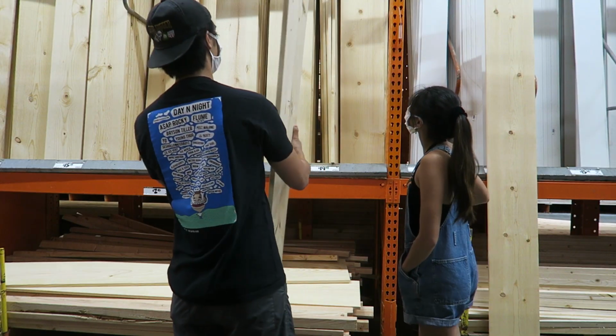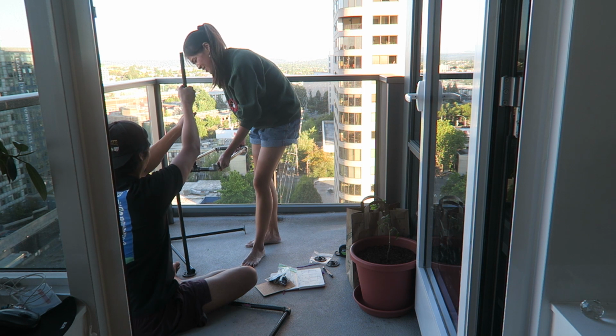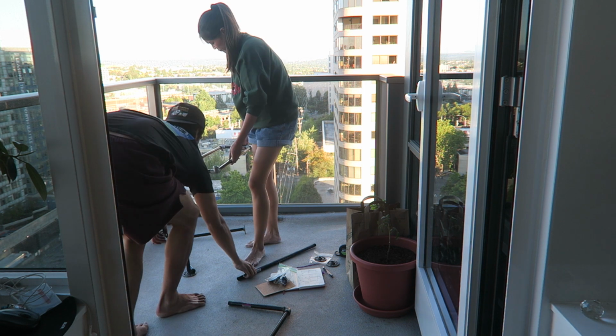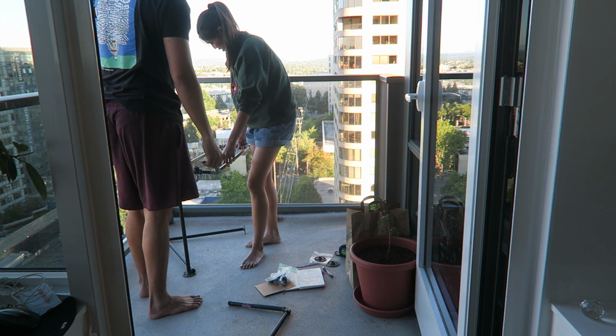After another trip to Home Depot, we had everything we needed. We assembled the frame again to verify that everything looked good. Oh, this is upside down.